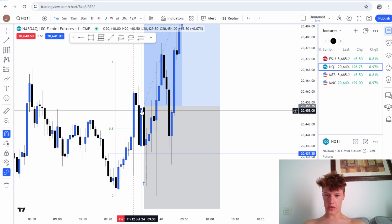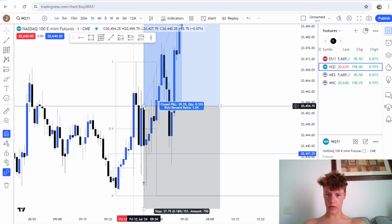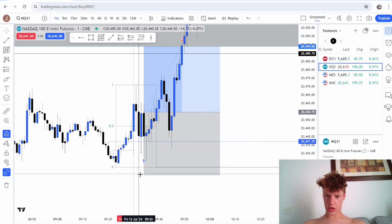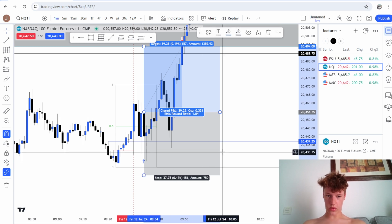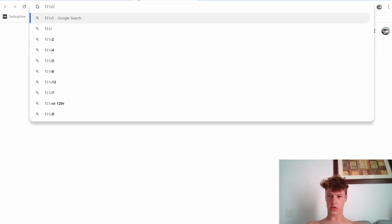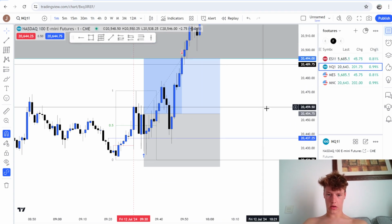and we entered off this first bullish candle close above the order block and above equilibrium there, and our stops was just, as always, 20 below. Well, it was 19 in this case because I'm on my phone, but whatever. So the 151 tick stop loss, and we had one contract, so that meant we risked quite a lot on this trade. 755, which is more than 1%.